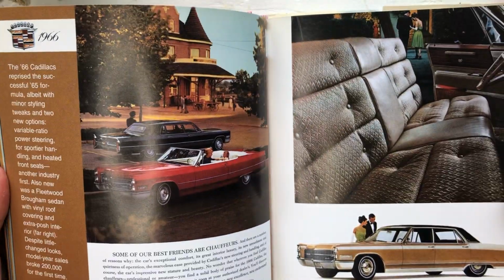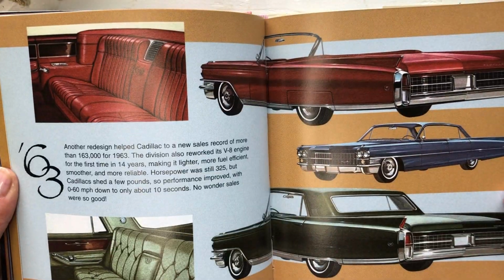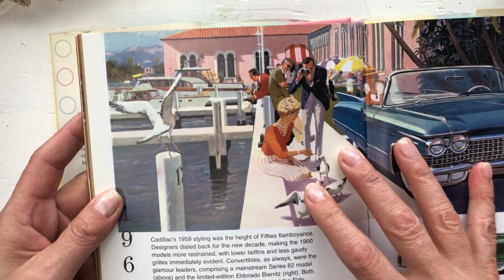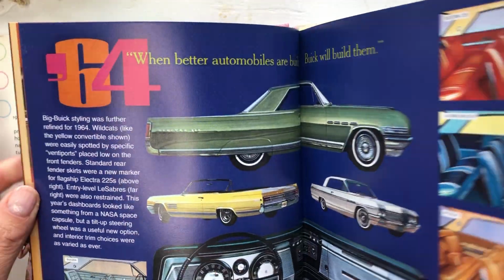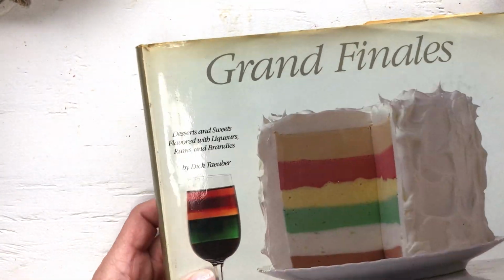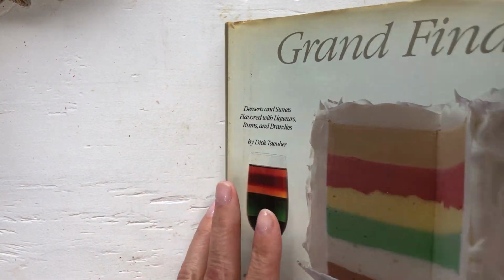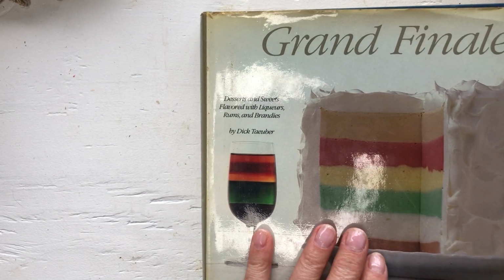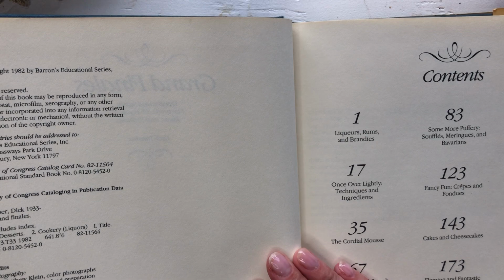I think it was $1.99 for this book. And like, look at that. I do like that. So yeah, these two were $1, so I bought them. It's Grand Finales, and the other one is a chocolate book. It looks like the same publisher, or maybe the same kind of series.